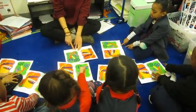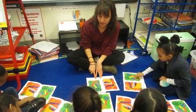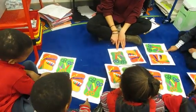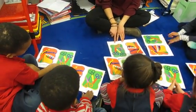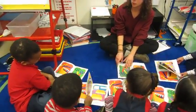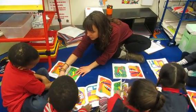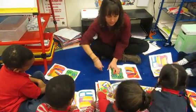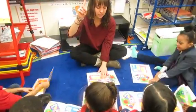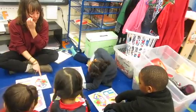Next page. Start on the left. Point to each word once. Ready? Read. I see scissors. So Isaac, I really want you to point to the very beginning of each word. So it's going to go, I see scissors. Okay. Turn the page. Hold up your finger. Point to the first word on that left page.